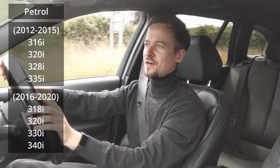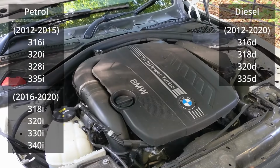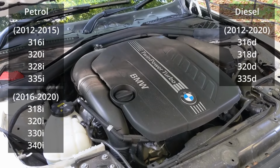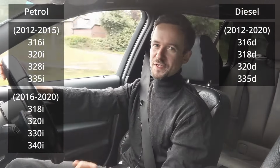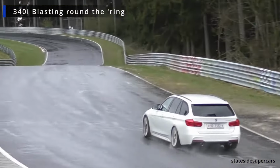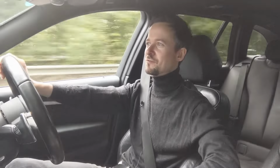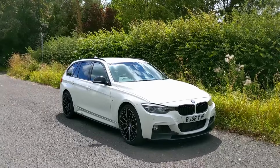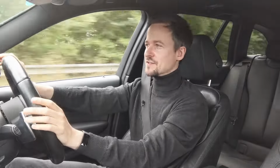So of course there was a huge range of engines available, right from the 316 and 318, right up to the 335D, which is the top spec diesel engine, and the 340i petrol. Whatever sort of level of performance and economy you want to achieve, you can take your pick. The top spec diesel is of course an absolute beast. BMW really know how to build a diesel engine. The performance of this thing is immense. The 0 to 60 is 4.8 seconds.